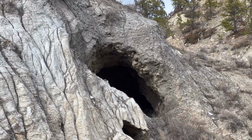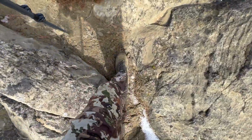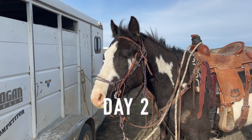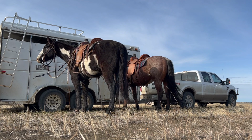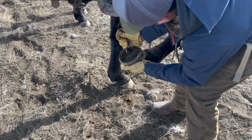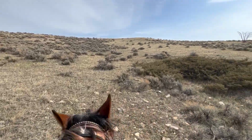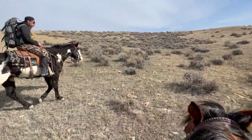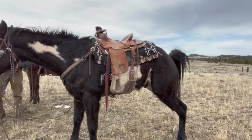It's a little creepy in there. Give somebody $5 if they go in there. Piss break, I guess. Even the ponies.